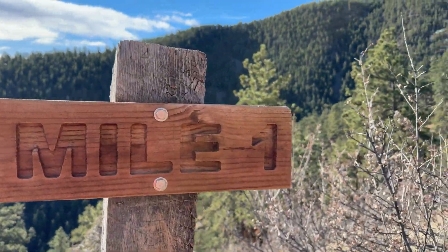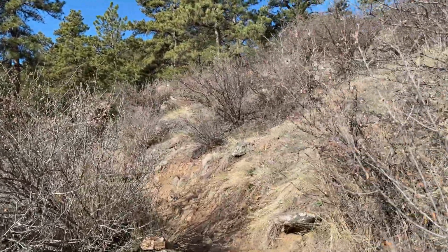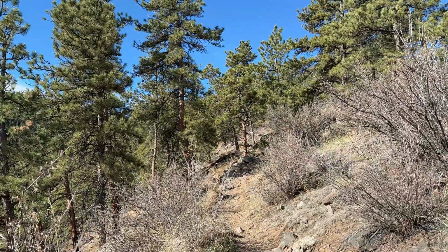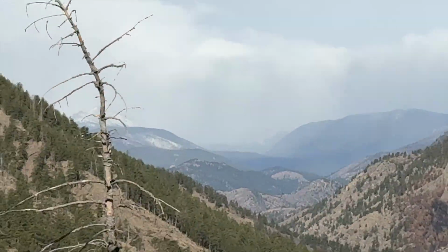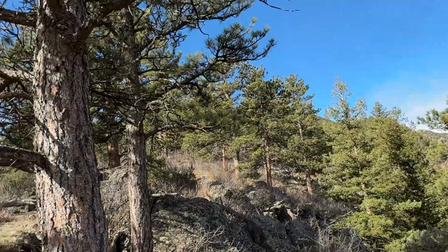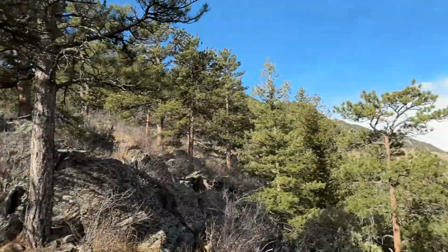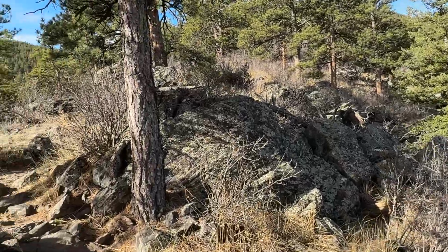One mile down. Whew. Boy, it's hot. Definitely could have worn shorts today, but leggings it is. Looks like they're getting some weather up in the mountains, but nice and sunny and blue sky for the most part where I am. So yeah, that's good though. That's where the snow needs to be, is in the mountains.